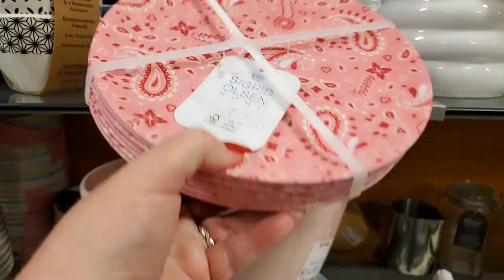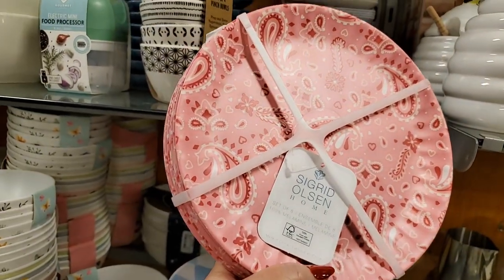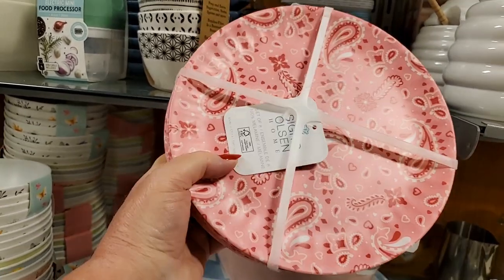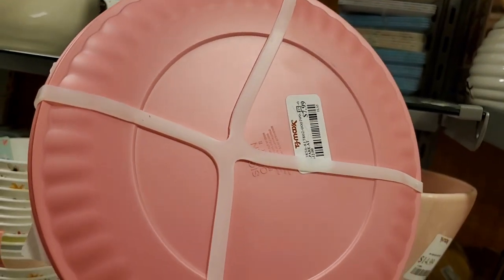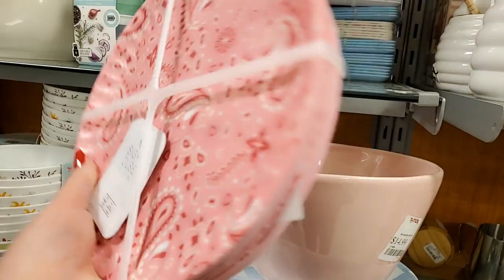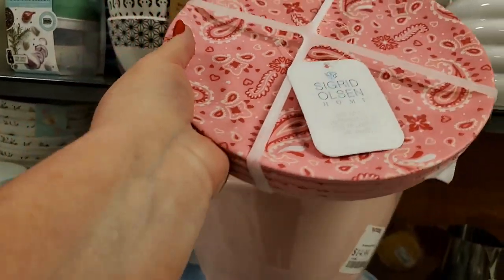Okay, of course I love these because they have paisleys. And that is my dog's name, Paisley. Isn't that cute? And it's pink. That ticks two boxes for me. $7.99 for those. Cute.